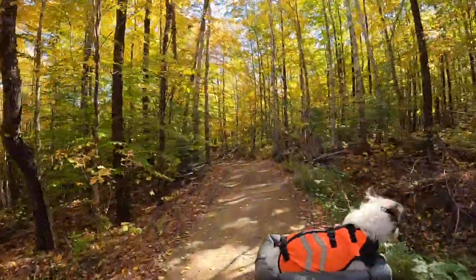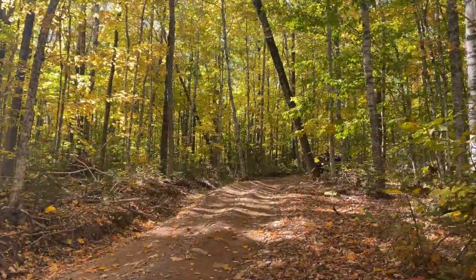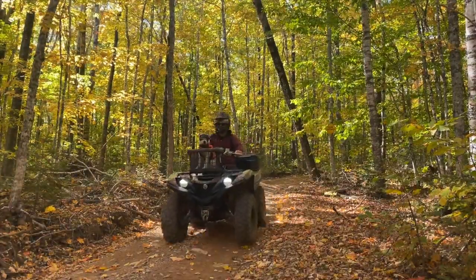This section of the trail is beautiful. It's all tree covered and they're really turning a bright yellow now. Filmed this drive-by with my iPhone. Hopefully you guys can tell the difference in quality video.